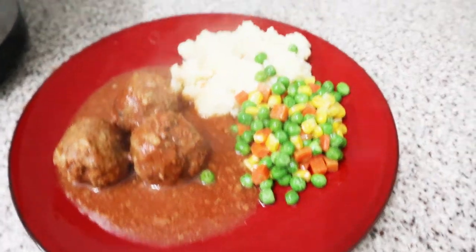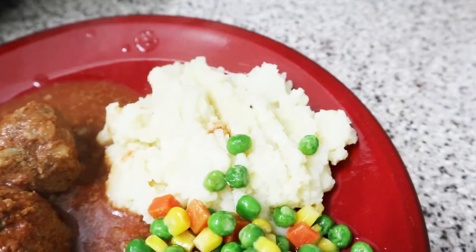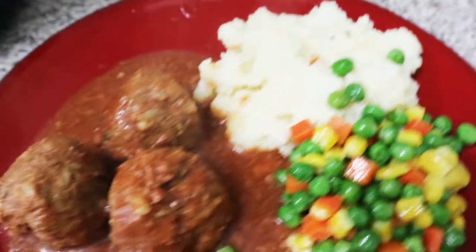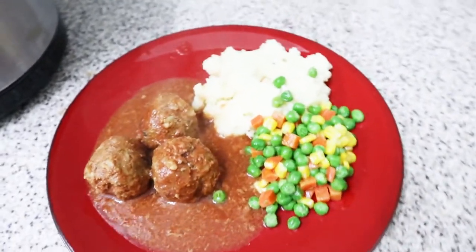Guys, ito naman yung para sa amin. May steamed vegetables dyan. Tapos, may mashed potato. And then, yan yung meatballs natin. So, ayan siya, guys.